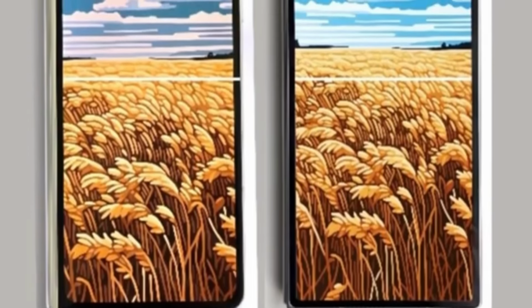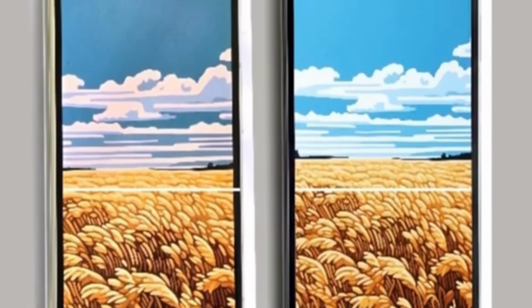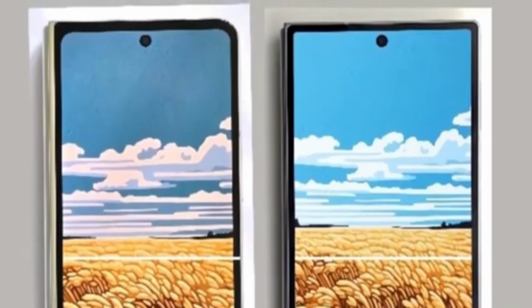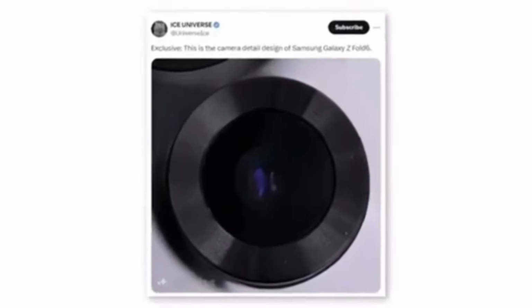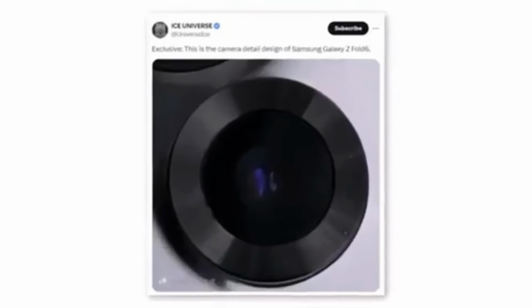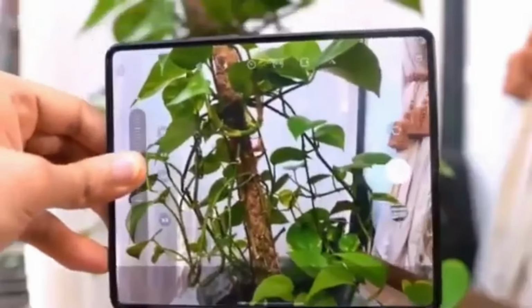This wider cover screen should improve the typing experience on the Galaxy Z Fold 6 and resolve aspect ratio issues in some apps and games. The new foldable also appears to have much sharper corners for both the body and the cover screen. A tipster shared a photo that seems to show a new camera module for the Samsung Galaxy Z Fold 6. Although the leak only indicates that the camera module will feature a new design, it's doubtful Samsung would implement a design change without also upgrading the camera hardware.